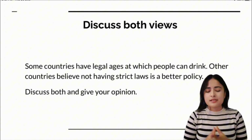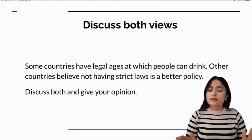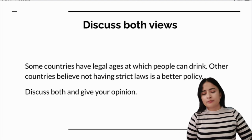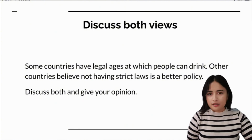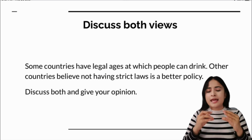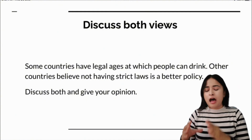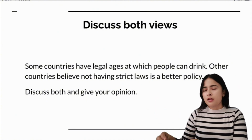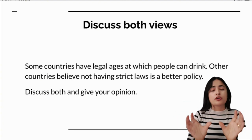Now let's see, discuss both views. Paraphrase the question, and in the thesis statement you will write why people think that there should be a legal age to drink, and why other people think that it is not needed to have a legal age to drink. Give reasons for both cases and write, however, I think that there should be a legal age for people to drink because, and write two answers for your opinion.